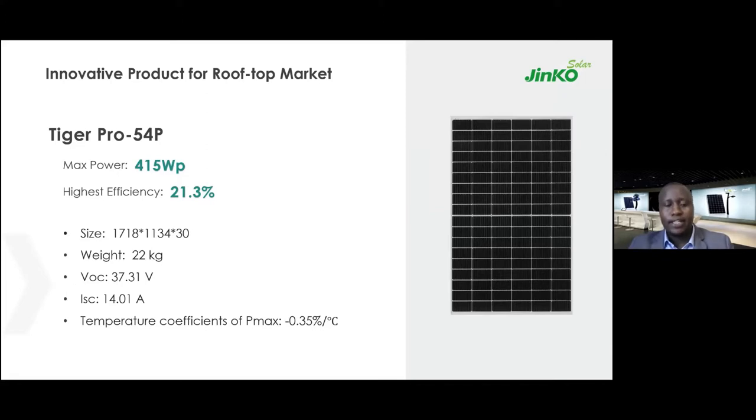And in our response as a module manufacturer, what we are coming up with is the Tiger Pro 54 cell module. This is quite a unique module in the sense that we achieve high power with a very small module that is less than 2 meters. You can see the dimension is 1.7 meters on the height, and the width is 1.1 meters. And also you can see the efficiency is actually more than 21%. So generally, these are the main parameters of this particular module.